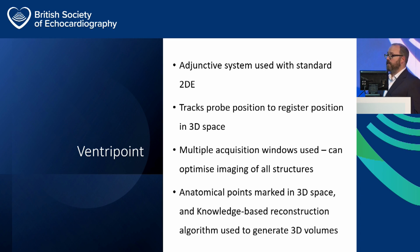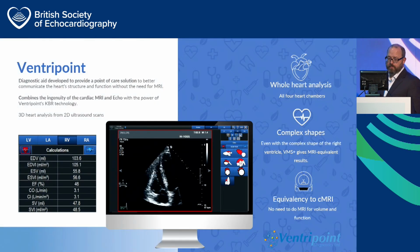Another big advantage of this is that if you can see certain structures from some views but not in others, you can put all that data together. You can also utilize images where you may not see the entire heart in one picture. So for example, you can take one picture focused on one area, for example, the inferior wall, one area focused on the anterior wall, and put all that data together. So it basically combines the usefulness of the volumetric measurement of MRI with the ease of echocardiogram, and it's very simple and straightforward to do this in an outpatient setting.